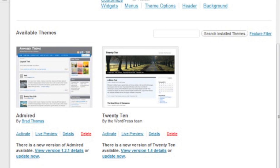And of course, to update the theme, if there is an update, you will notice a link at the bottom of each theme that says there is a new version of a certain theme. View this version details or update now. So you can view the version details and see if it will speed up your site. If it's just a bunch of added options and you don't really need it, then you don't need to update that theme.